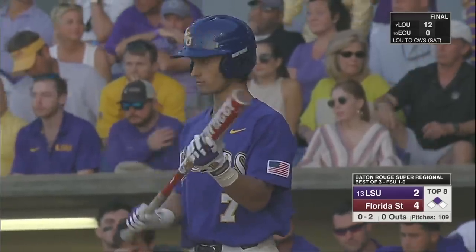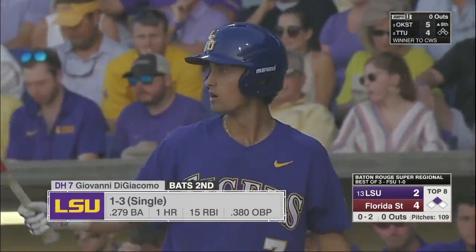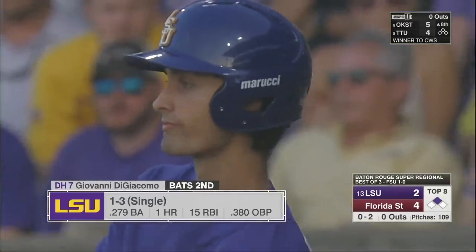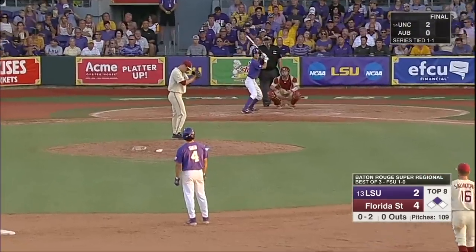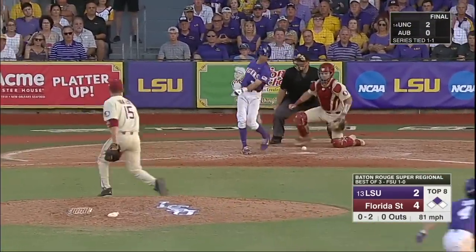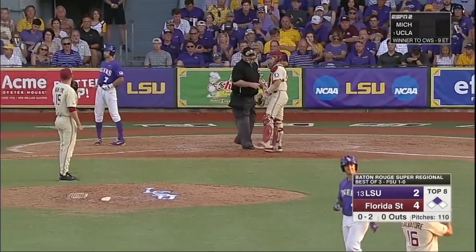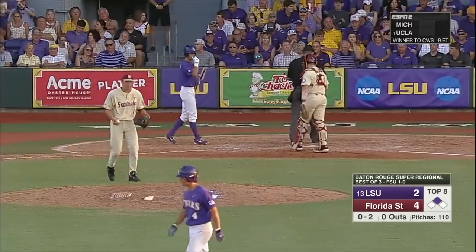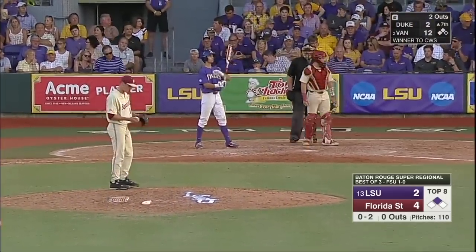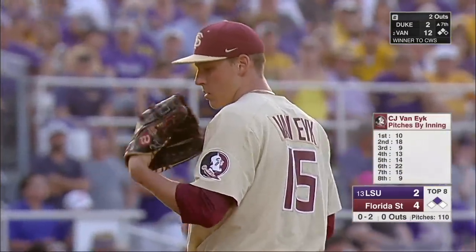Well, there's someone that wants to redeem himself from what happened with the pickoff play at third base. It's Giovanni right now. Caught just a piece of it to stay alive. C.J. Van Eyck's season high in pitches is 113. That was in a game at Virginia back on April 20th. Man, it's hard not to fall in love with this environment.